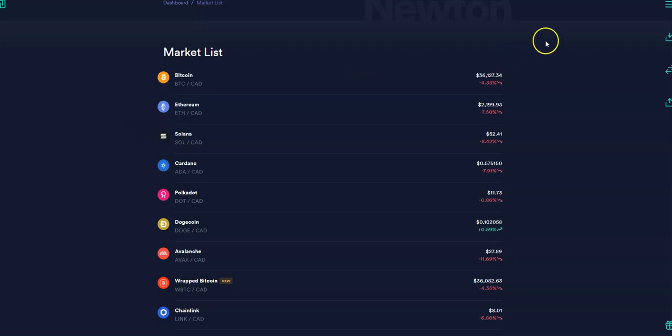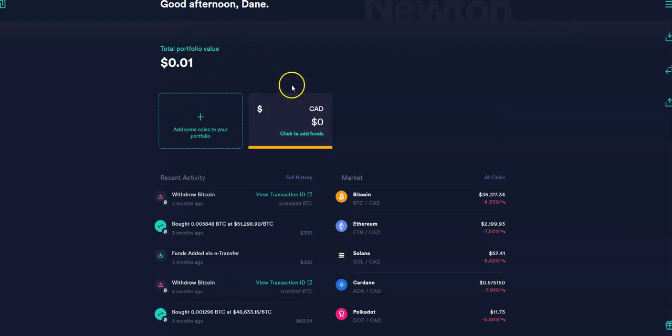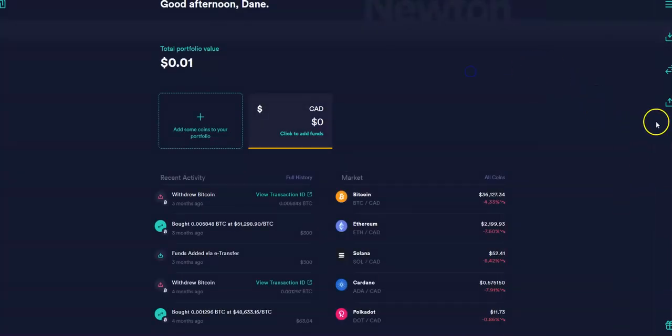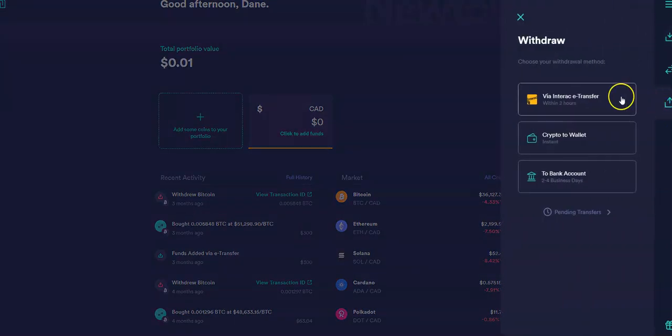because this allows you to go in here and click add your funds through Interac e-Transfer, or if you have another crypto wallet, you can send money from there over to here, or a wire transfer. But this is definitely the easiest way, through an Interac e-Transfer. I already showed you how to do that. You can withdraw your funds through Interac e-Transfer, or you can send from here to a different crypto wallet if you wanted to, or you can cash out if you were in profit for something.